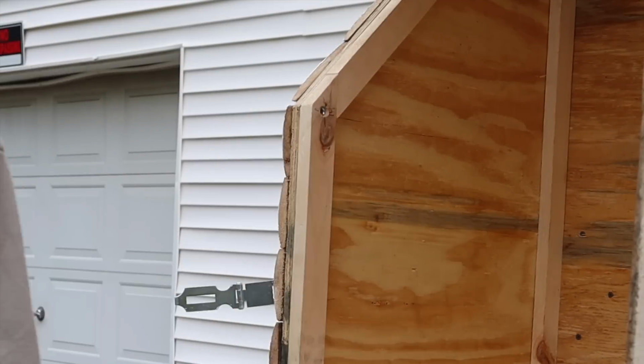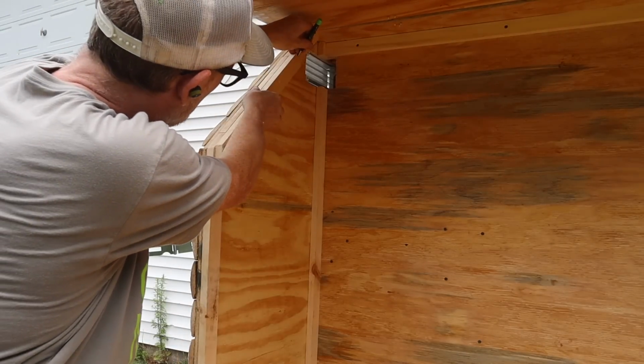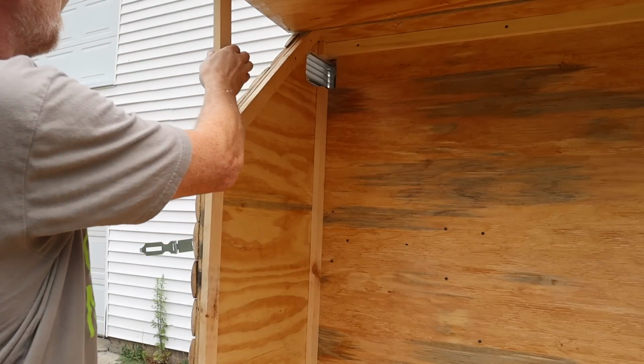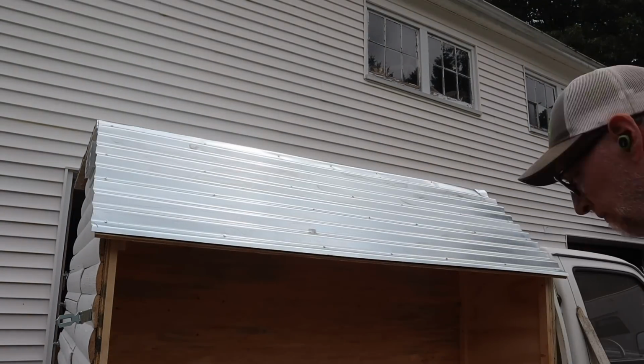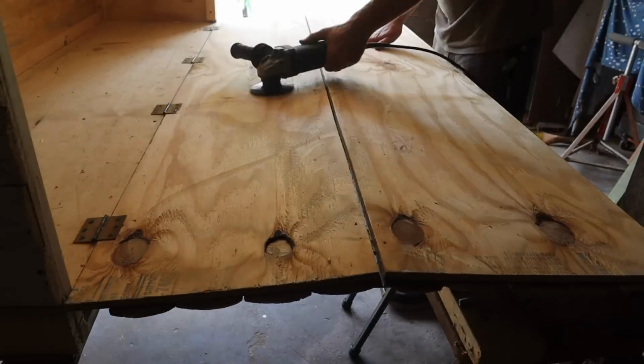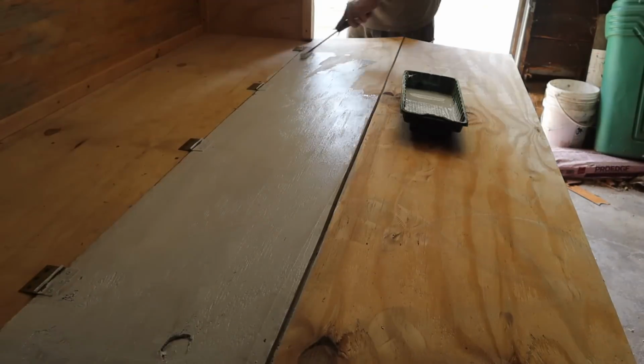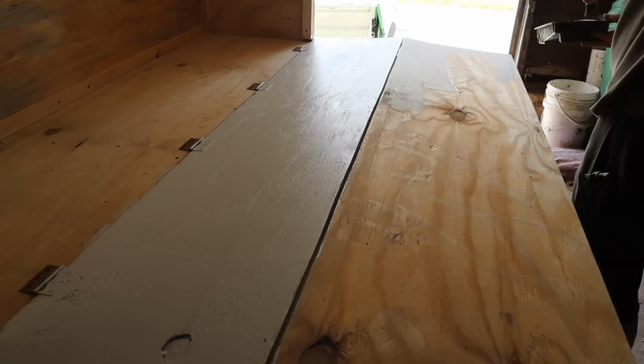I was going to buy some gas lifts like you would have in the back of a station wagon or SUV to hold these doors up, but I decided against it because then I would have to force them down and create a latch to hold the doors down when I wanted them down. And this way I just let gravity do the work, and I can prop them up. And now it was time to start making the inside look good and move into the truck, see if it's going to work out.